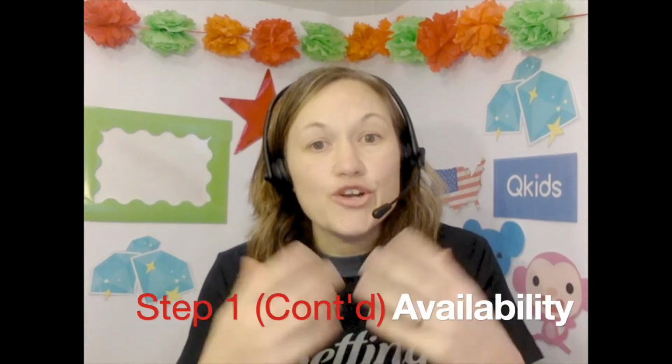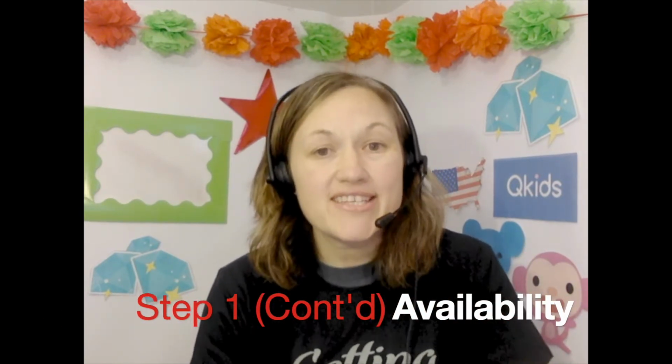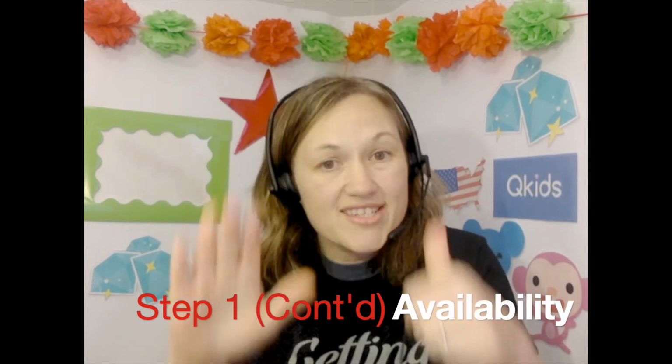So you need to have the resume. You also need to provide your availability for Qkids. Qkids does require that you have availability for 6 hours a week, which works out to 12 classes. You do need to have that availability and show that to them. We can discuss the availability portion when you go through the application. They do require at least 6 hours a week, which works out to 12 classes. They do have a really great cancellation policy, which I can also explain when we discuss things.